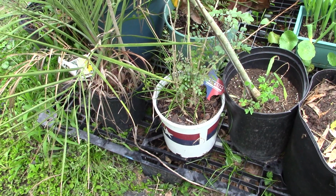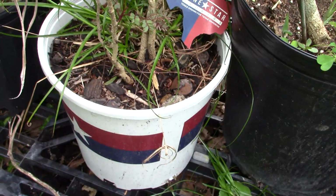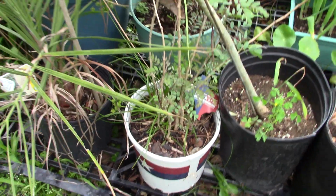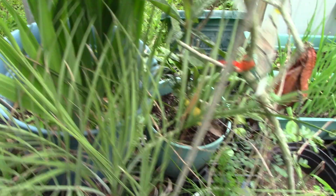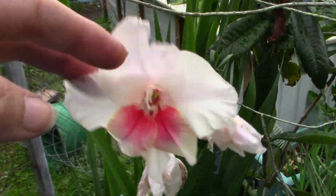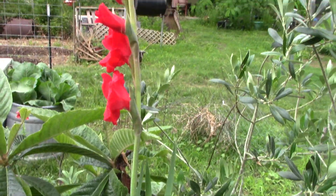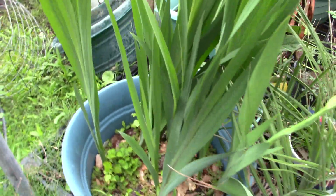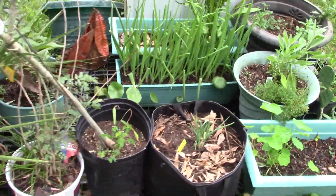Okay, it stopped raining. I'm going to try to finish this up. That is a Mexican bird of paradise, and it has a horrible weed that keeps coming back, so this needs to be transplanted and have that weed taken out. And then I have some gladiolas here. They're in a pot. Sometimes we just don't have the space. We're growing and expanding just as much as we possibly can.